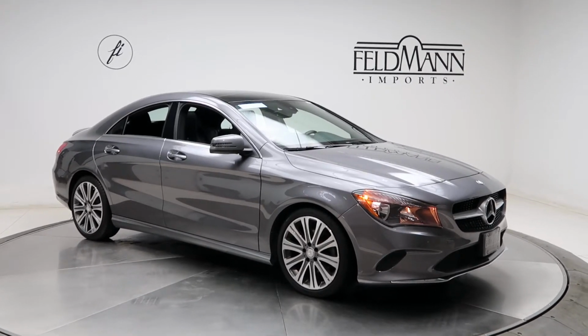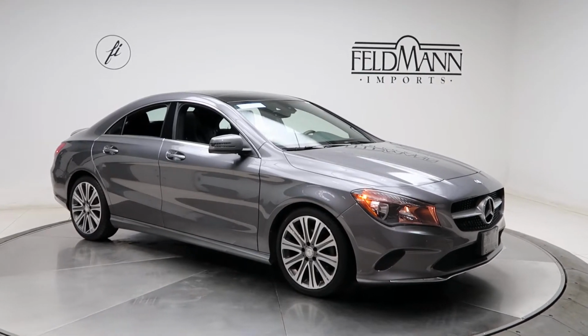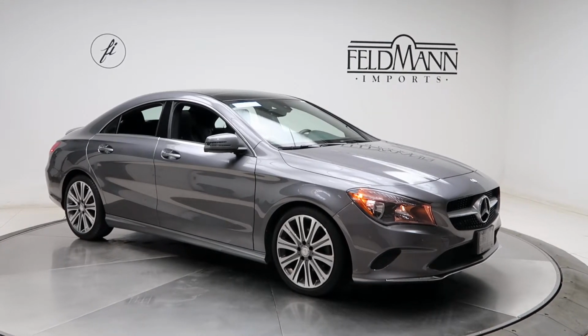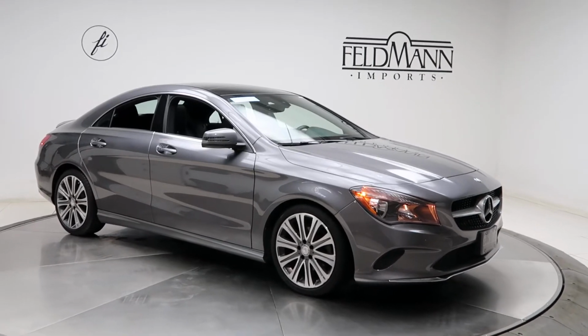Today we're taking a look at a certified pre-owned 2017 CLA 250 4MATIC. This one's a mountain gray metallic. Underneath the hood's a 2-liter 4-cylinder turbo pushing out 208 horsepower and 258 pounds of torque. For wheels, we've got 18-inch multi-spoke wheels. The tires are in good condition.